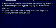Aspirin should be used in any patient with angina to reduce myocardial infarction risk, regardless of whether it's stable, unstable, or part of the myocardial infarction process. Aspirin with MI or coronary disease is good. All right? You have to tell me a good reason why a patient with coronary artery disease shouldn't get aspirin.